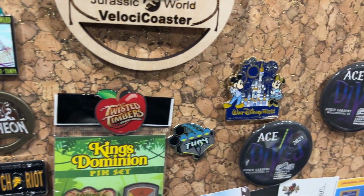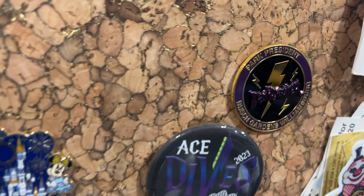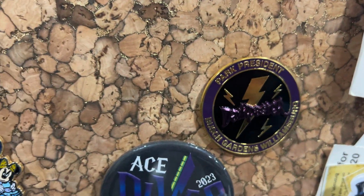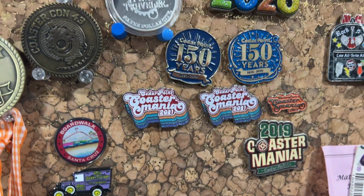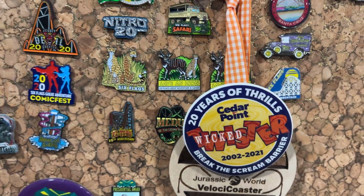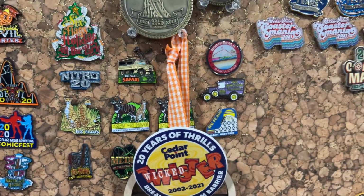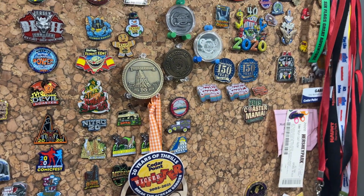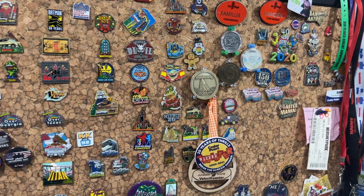Over here, we have these Ace Dives buttons. This is the Park President pin for 2023 at Busch Gardens Williamsburg with Dark Coaster on it. There's a few here from Cedar Point. Lots of stuff here. Like I said, there's a button for Wicked Twister, which is no longer around. Like I said, not all coaster related. As you can see, some Hard Rock stuff there as well, but lots of coaster stuff.